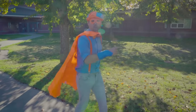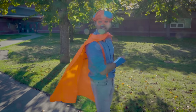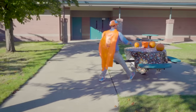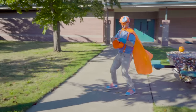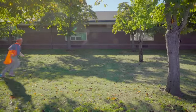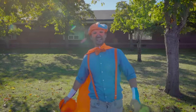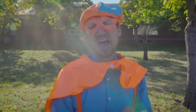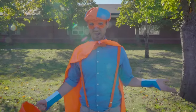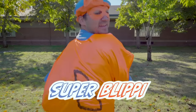Whoa, I'm gonna run back over here, grab my trick-or-treating bucket, and I will show you how fast I can run around over here. Ready? Trick or treat! Trick or treat! Whoa, I sure did have a lot of fun with you trying on a bunch of costumes for Halloween and making our own Super Blippi costume.